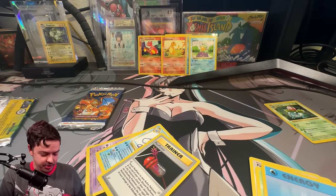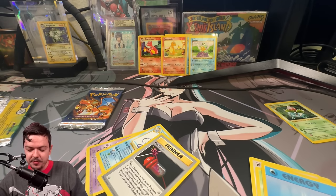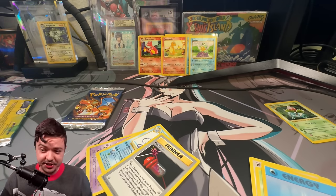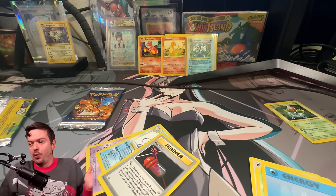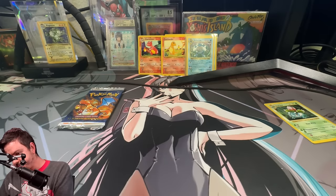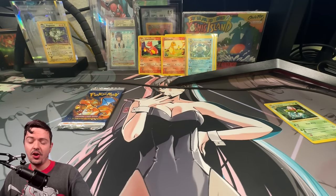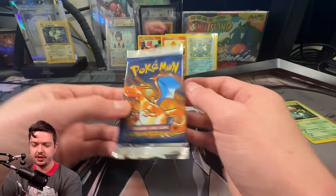I'm gonna grade these, actually. I'm gonna grade these, and hopefully they're both 10s. Just to at least be like, huh, at least you got two 10 Shadowless cards out of this. Great, it's still worth like 7 cents. All right, though. So, not a lot of good stuff pulled, but all that really matters is this.